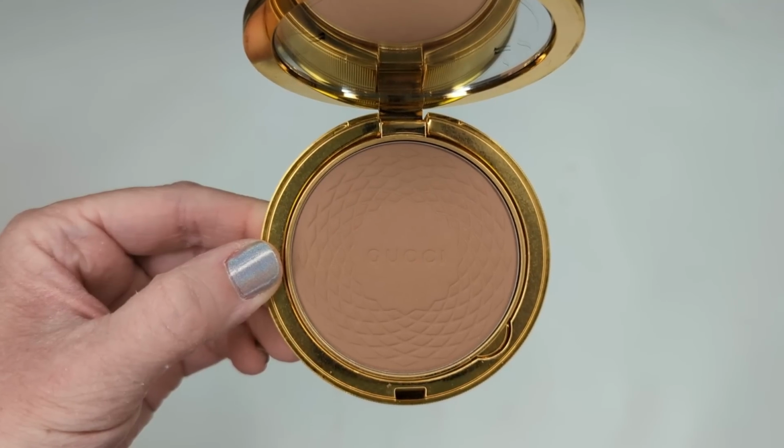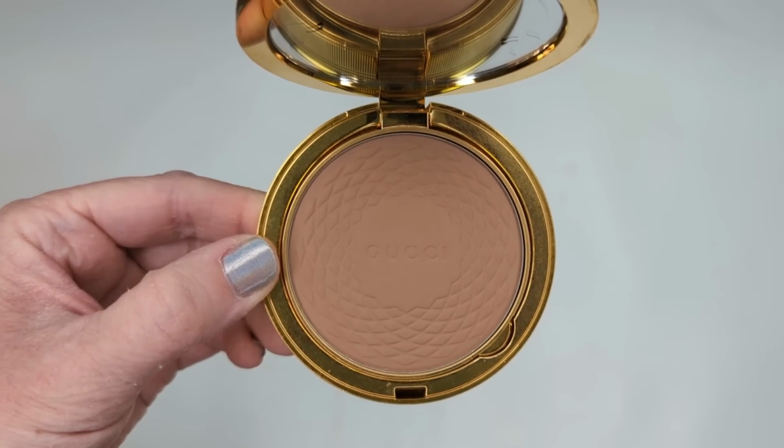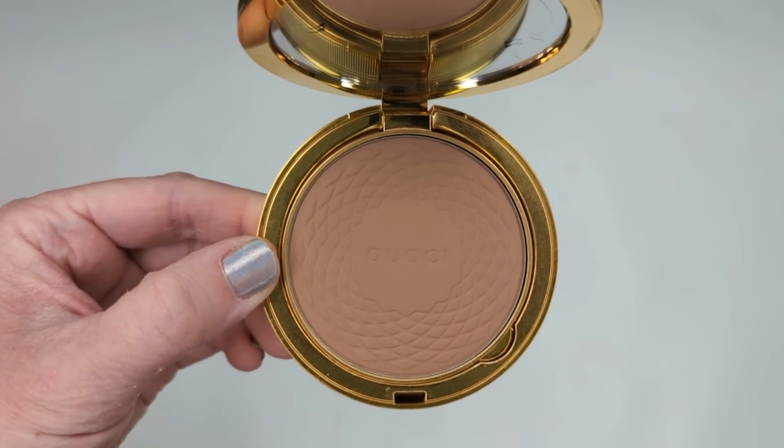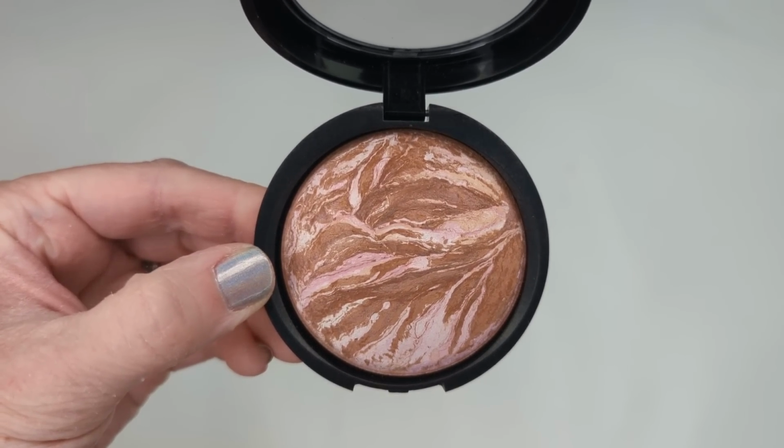So I figured what I'll do is just show you guys all of them from the most expensive down to the least expensive. So the first one at the most expensive side is my Gucci bronzer in the shade number 1. This is a beautiful cool toned bronzer with a little bit of a pink undertone. Next we have the Laura Geller Baked Bronze and Brighten in the shade Fair.